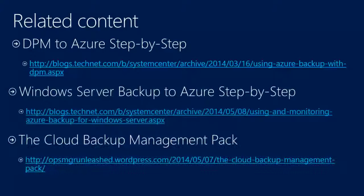Robert wrote the top link, which is a very detailed step-by-step to enable the DPM backup vault that he showed you. I wrote the second article, which is an equally detailed step-by-step to enable the individual Windows file server backup to Azure. And then the third link is to the Operations Manager Unleashed blog site, where you can see a link to download the Cloud Management Pack, which is at systemcentercentral.com.